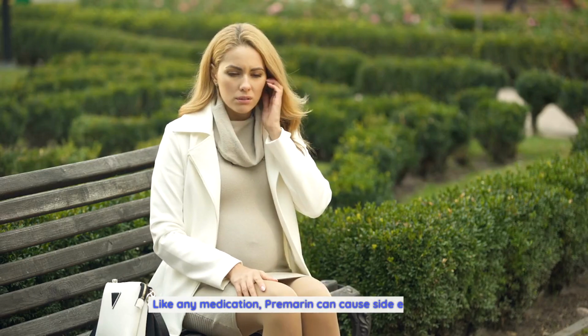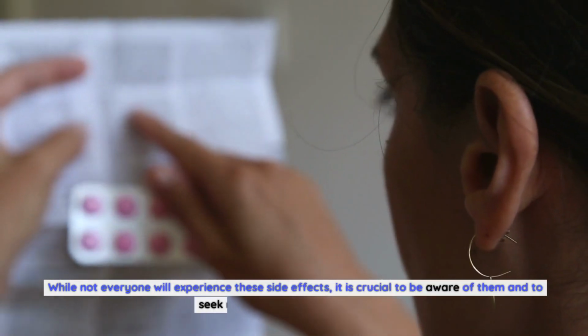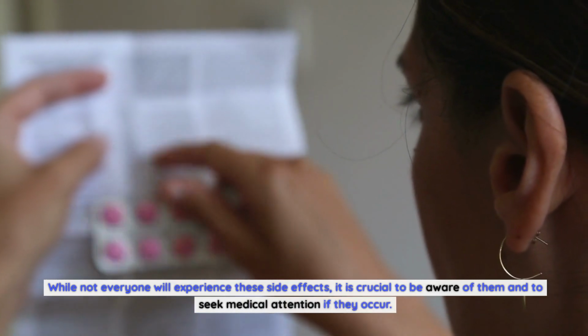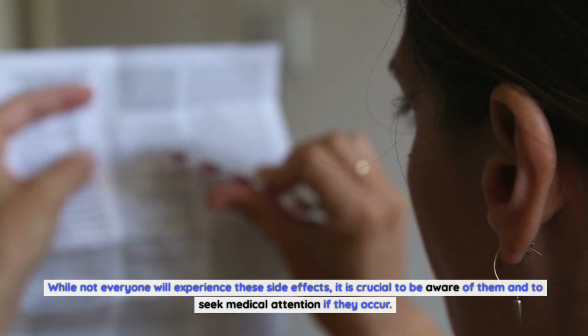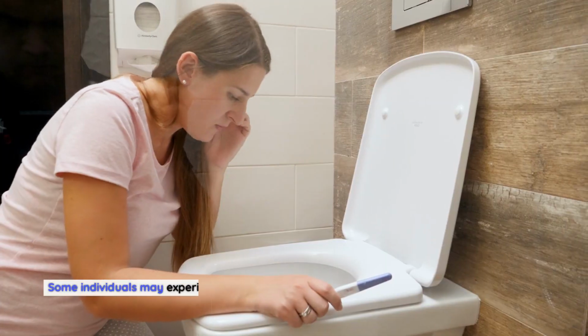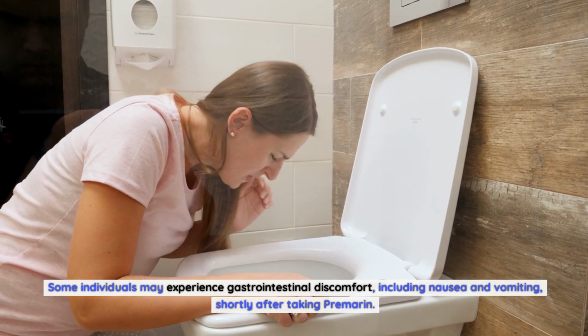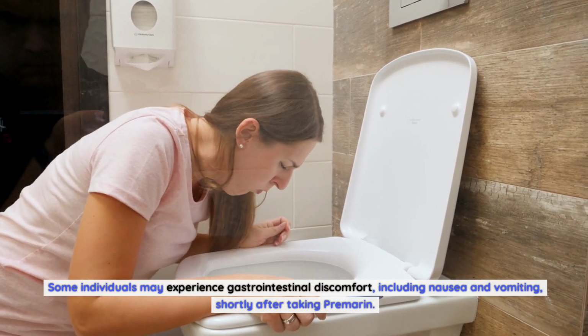Like any medication, Premarin can cause side effects. While not everyone will experience these side effects, it is crucial to be aware of them and to seek medical attention if they occur. Common side effects of Premarin may include nausea and vomiting. Some individuals may experience gastrointestinal discomfort, including nausea and vomiting, shortly after taking Premarin.